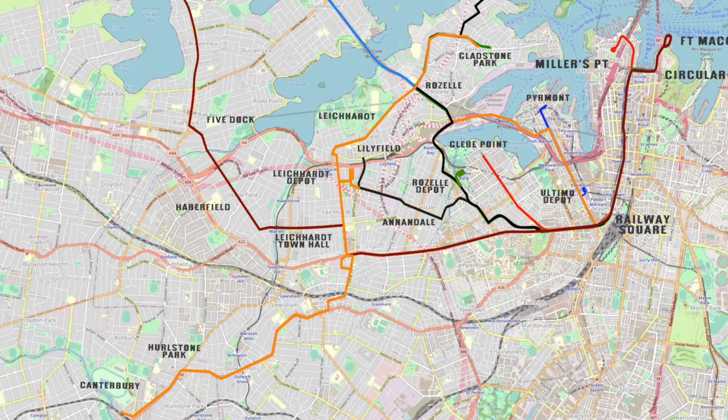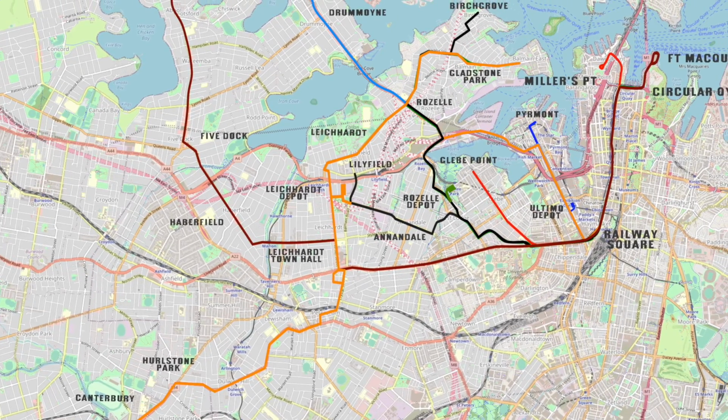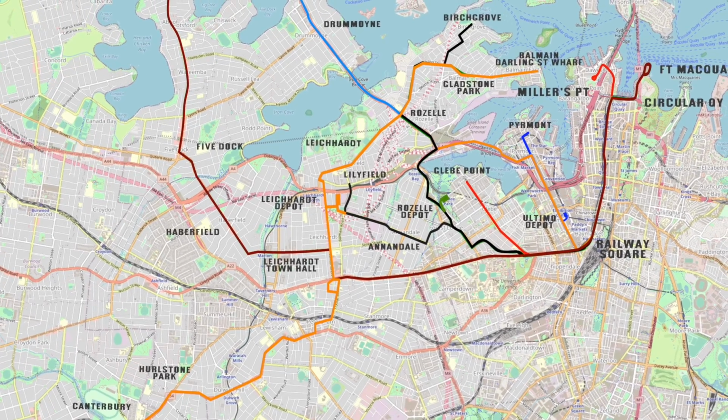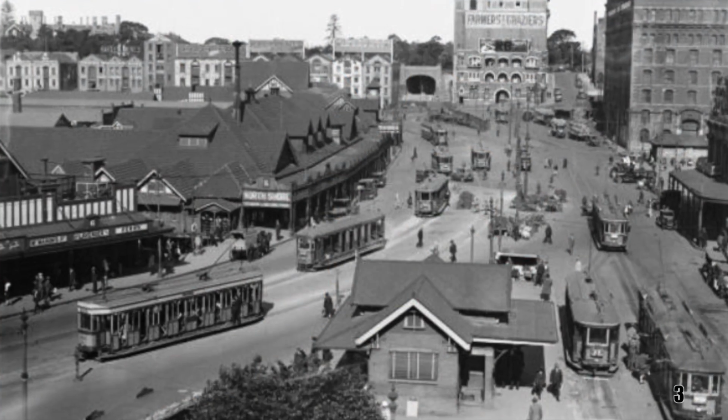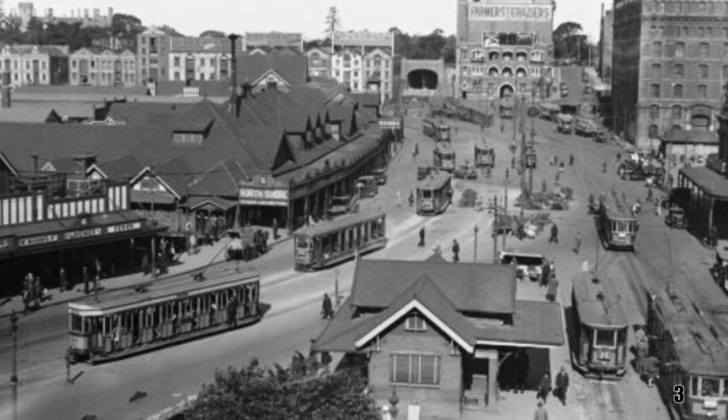So let's take a look at the western lines of the Sydney system one by one. There was a variety of different operating patterns and changes over the decades, so we'll just focus on how they basically existed in the early 1950s.